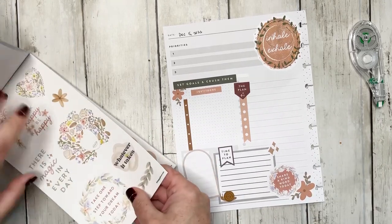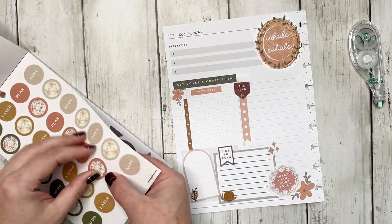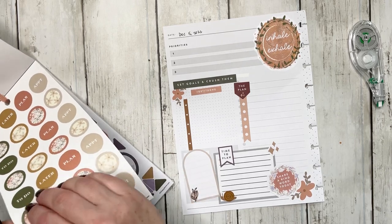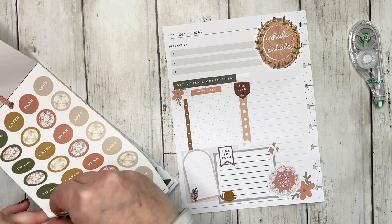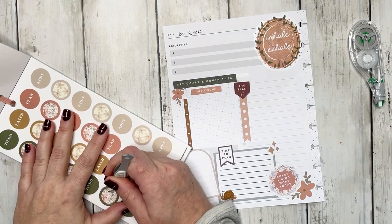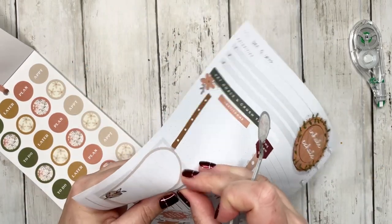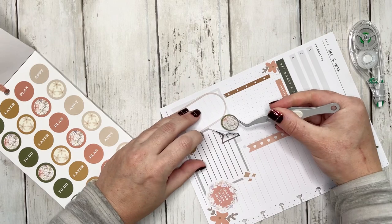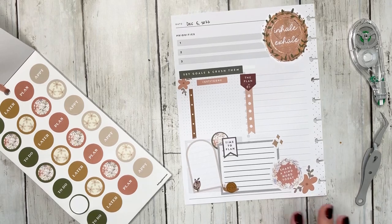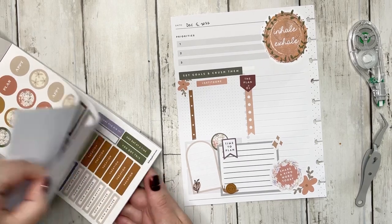So then I'm just gonna go through the sticker book and see what little fun decorative stickers we can use. I want to bring in some green down here. So I'm gonna use this one right here if I can pick it up. There we go. And my thought is to just put it underneath of this. This way you have a little bit of color popping through. And I think that that's cute. And we are going to leave it at that. Ouch.